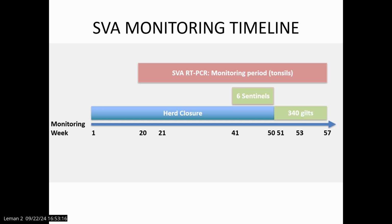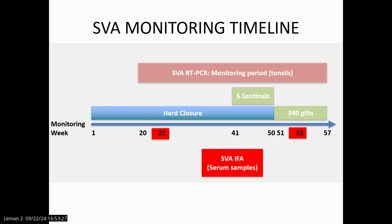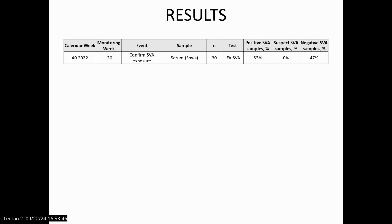After confirming the negative status, we also introduced 340 gilts because we needed to maintain the throughput of the production of the farm. And also, at 2 different moments, we collected serum samples in order to evaluate previous exposure to Seneca, starting and ending in the monitoring period. So let's look at the results.